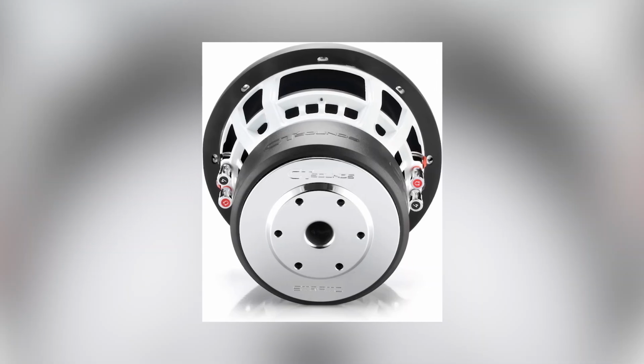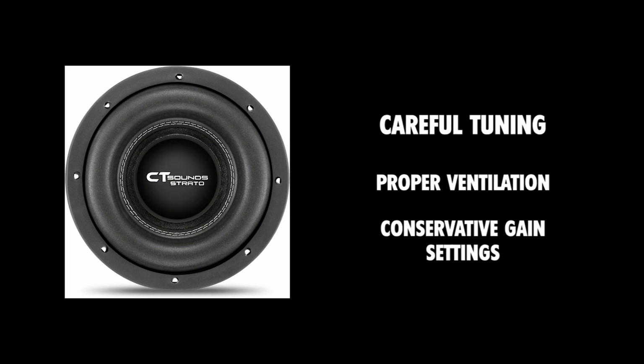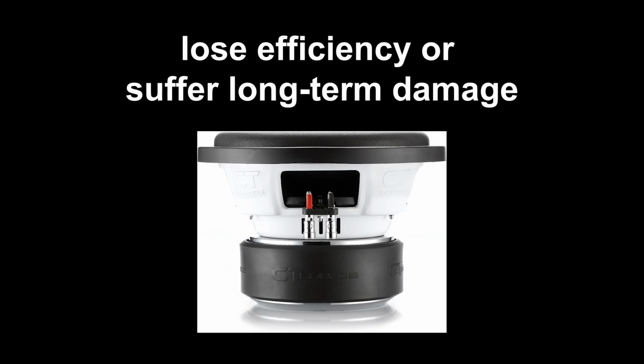Fourth, thermal management under long sessions can be an issue. Although the Strato is well-built, aggressive use, especially in SBL-style setups, can cause heat buildup over time. Without careful tuning, proper ventilation, and conservative gain settings, the sub can lose efficiency or suffer long-term damage.